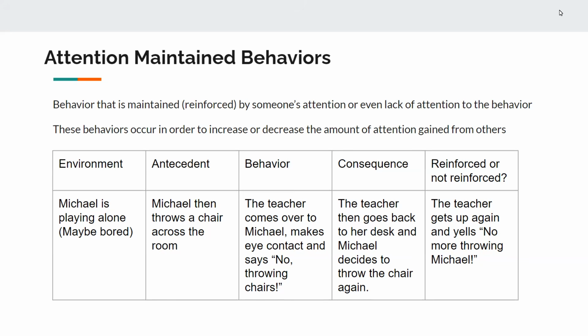So for example, Michael might be playing alone, maybe he's bored. The antecedent would be that Michael then throws a chair across the room. The behavior is that the teacher comes over to Michael, makes eye contact, and says, no throwing chairs. So even though it's kind of negative attention, it's still attention, and it might even be the attention that Michael is kind of seeking, that reprimand. So the consequence is that the teacher then goes back to her desk, and Michael decides to throw the chair again. That behavior is then reinforced as the teacher gets up again and yells, no more throwing, Michael. So in this case, Michael is getting attention by throwing a chair.